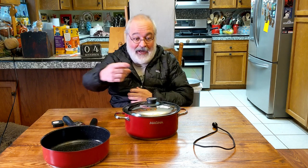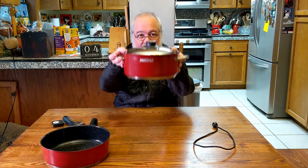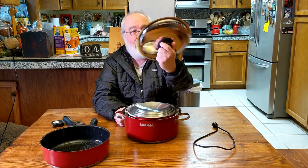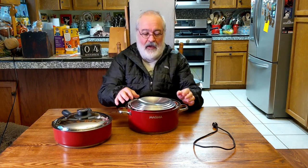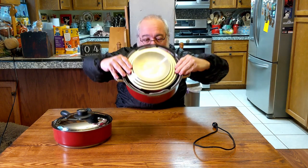Okay. So next is the lid. And both sides say Magma. Everything's nice. So here's the lid. That lid fits on this. I don't know if that's in the shop. Maybe I'll do that. Then nested all in here are all the rest of the pots.